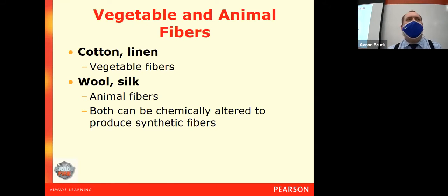Let's move now away from the reactions themselves, and let's talk a little bit more about specific types of polymers. Here, we're going to start by looking at some natural polymers. These are polymers that are derived from either vegetable or animal kinds of resources. For example, cotton and linen are both derived from plant-based sources. And from these vegetables, for lack of a better term, we can derive fibers that are soft, yet strong, durable, yet light.